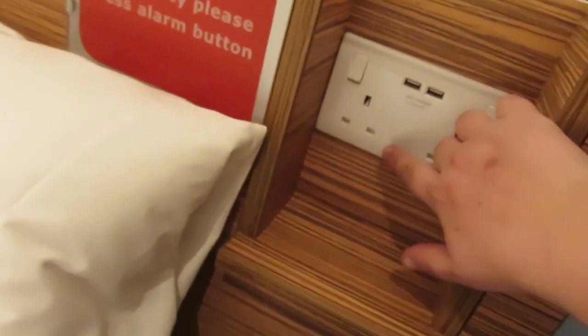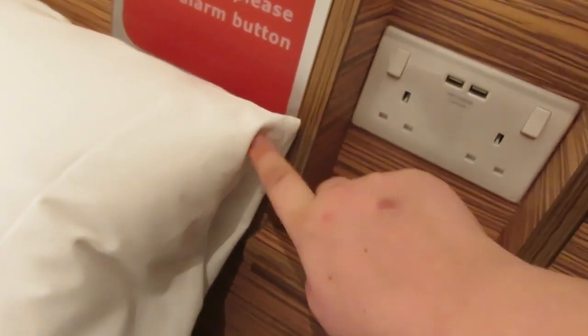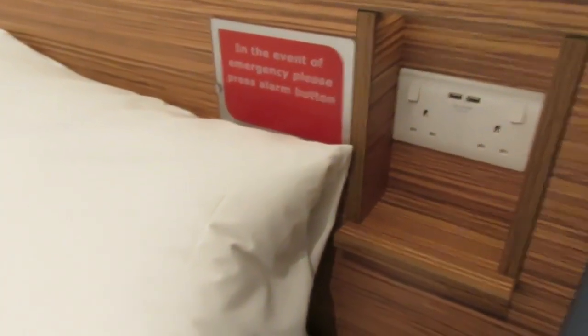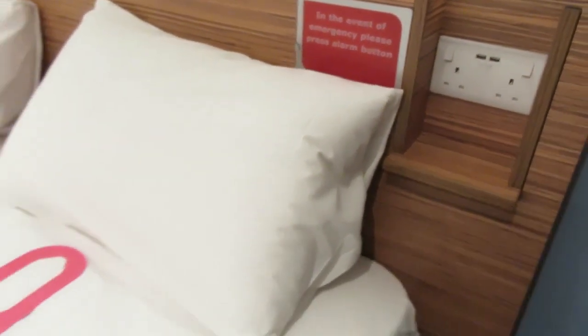Now, this is something that most hotels really lack. They've got plug sockets and USB ports on both sides of the bed. This is amazingly awesome because a lot of hotels really lack plug sockets by beds in disabled rooms. So it's really good to see Travelodge are listening to disabled people about the need for plug sockets for medical equipment.